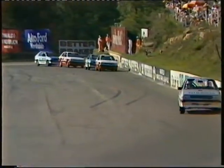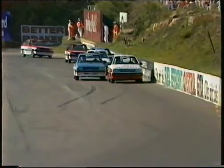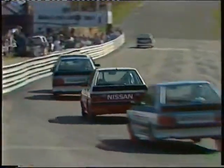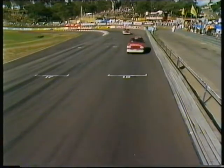Heading down to the lake corner. Jim Richards in fourth spot. As they come out of the lake corner, Johnson running away with this one. Still Rogers holding down from Gary Scott, then Bond being the next one. Oh, Bond is back on the circuit. Car number 7. He's done well.